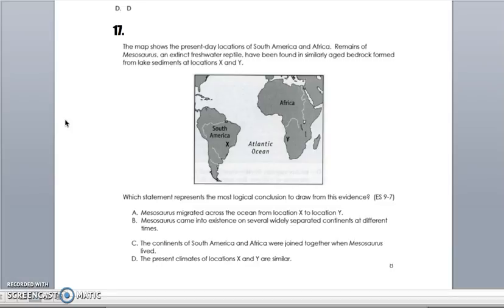A. Mesosaurus migrated across the ocean from location X to location Y. B. Mesosaurus came into existence on several widely separated continents at different times. C. The continents of South America and Africa were joined together when Mesosaurus lived. D. The present climates of locations X and Y are similar.